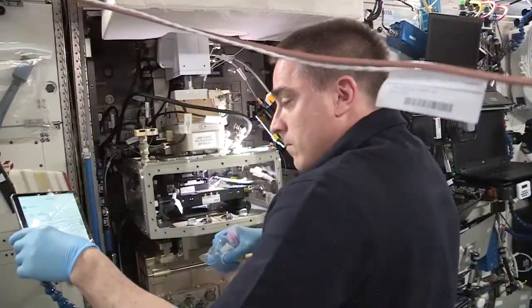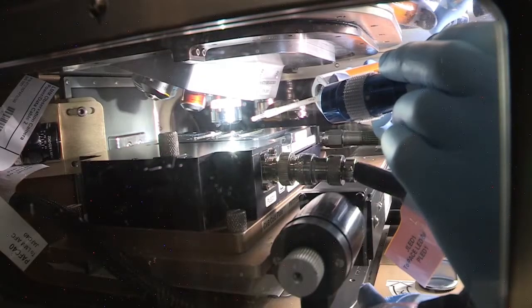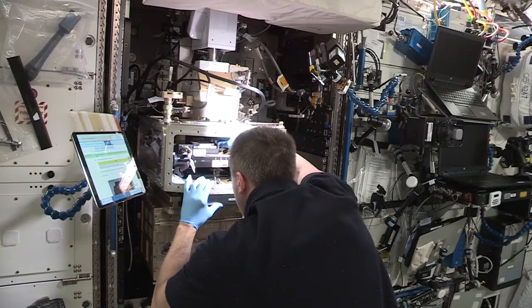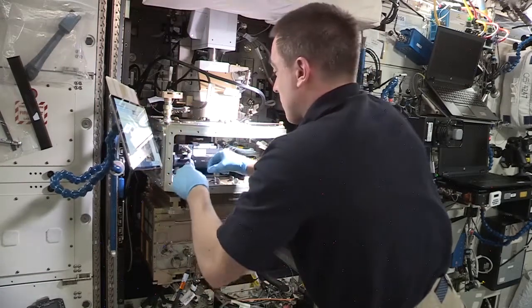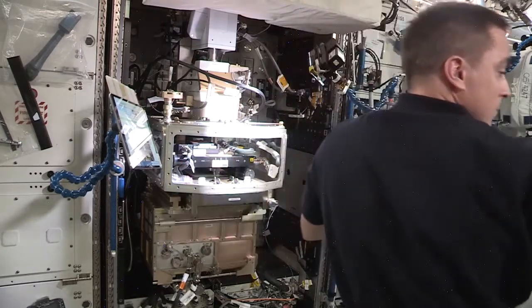On Earth, particles of this size would be invisible, and if you could see them, they'd sink due to gravity. Microgravity aboard the ISS offered the opportunity to observe these changes in real time in the light microscopy module, using easily observable particle sizes in real time.